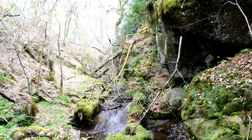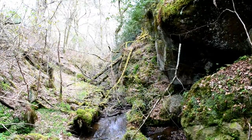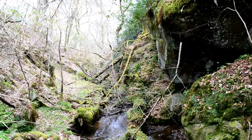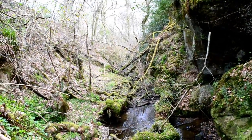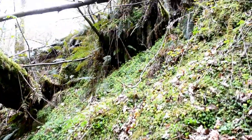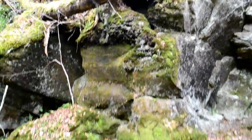Albeit we didn't find any cave paintings, prehistoric animals, or naked Amazonian women, leather clad, looking to start a new civilization. But we're going to press on upstream, and hopefully we can find a way back up out of the ravine, because it's steep and wet and slippy on both sides. So we shall see.